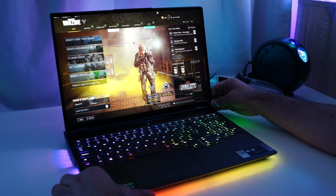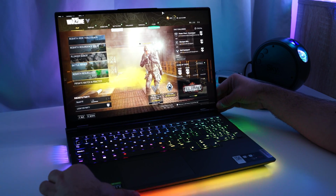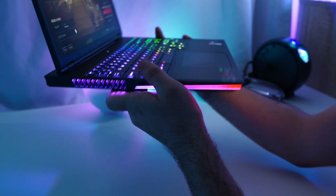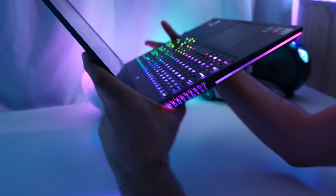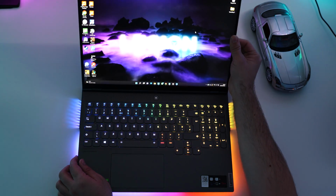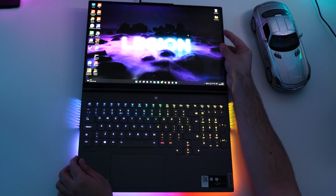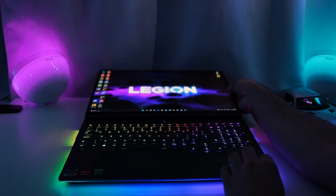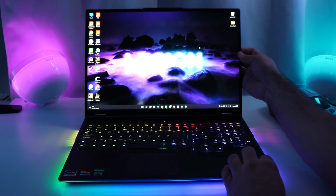Also, considering this is a 16-inch gaming laptop and the fact that it's about 2.5 kilograms, I will say it's a surprisingly portable laptop. The first time you open it up, you'll be surprised that the screen just keeps going. It's a full 180 degrees hinge, so the screen can lie completely flat.